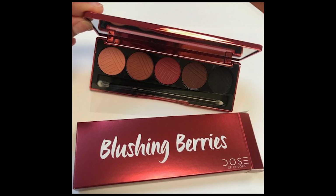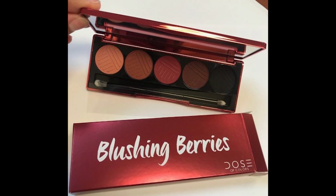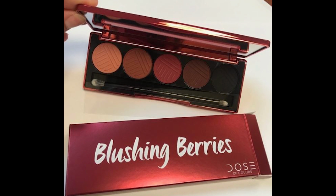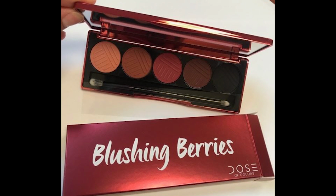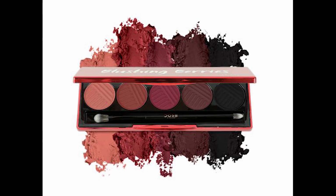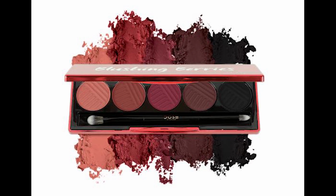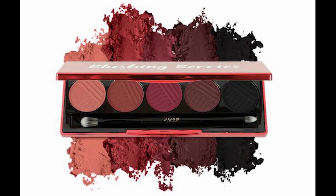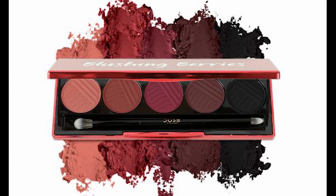I remember seeing also the Blushing Berries palette he received in the office one day. So I was leaning toward these palettes maybe being in the May box. That's just looking at this clue and kind of trying to figure it out. Now, I'm not confirming this. I'm just saying it's a clue that Dose of Colors will be coming. I'm not sure what it'll be, but we'll have to wait and see.